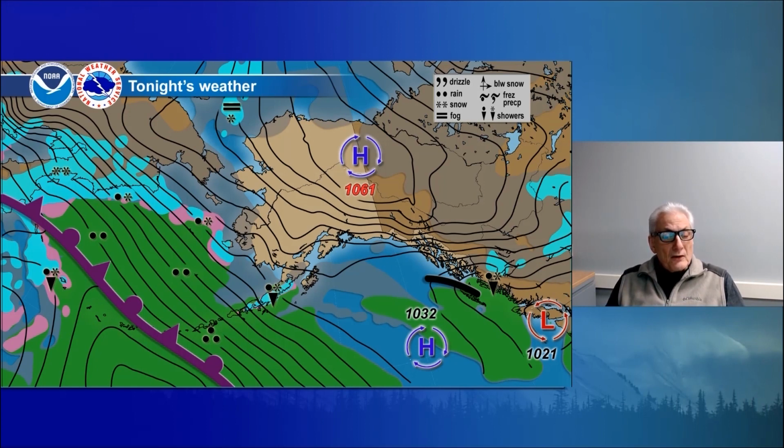Lighter amounts, if any at all, for the Nelson Lagoon area. Port Hayden should be dry, and definitely Bristol Bay dry, mostly clear, colder temperatures. Variably cloudy for Kodiak Island with fairly light winds.